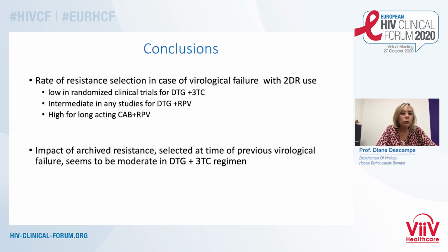So, in conclusion, the rate of resistance selection in case of virological failure with a 2-drug regimen is low in randomized clinical trials for DTG plus 3TC, intermediate in studies for dolutegravir plus rilpivirine, and high for long-acting cabotegravir plus rilpivirine. The impact of archived resistance selected at the time of previous virological failure seems to be moderate in the DTG plus 3TC regimen.